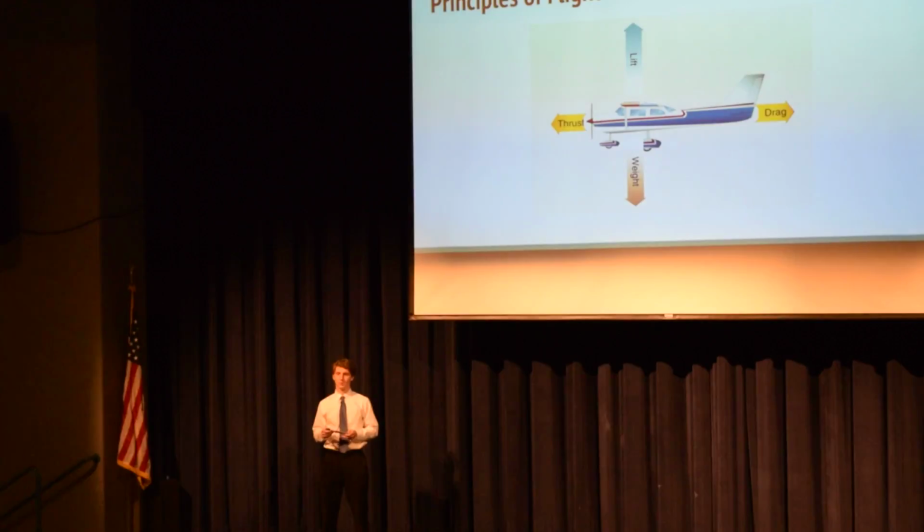Let me begin by explaining the four main principles of flight. These are the four forces that act on an airplane. There's thrust, lift, drag, and weight. Thrust is the force provided by the engine that propels an airplane forward.